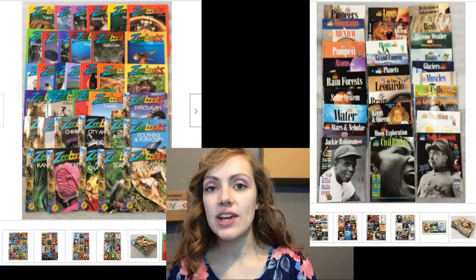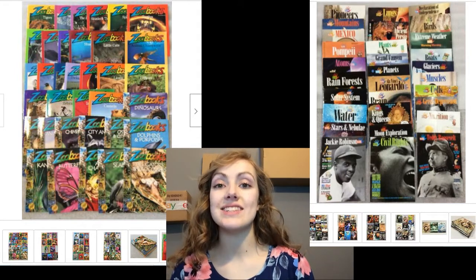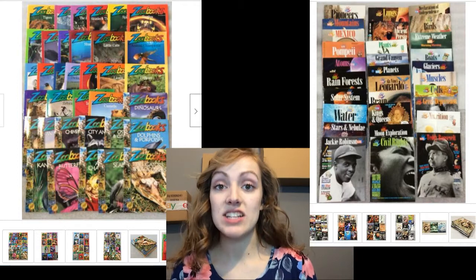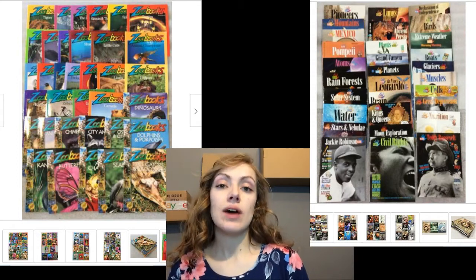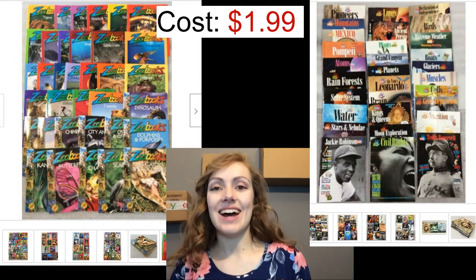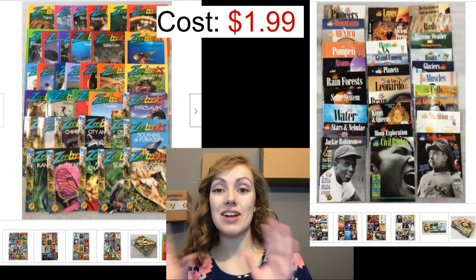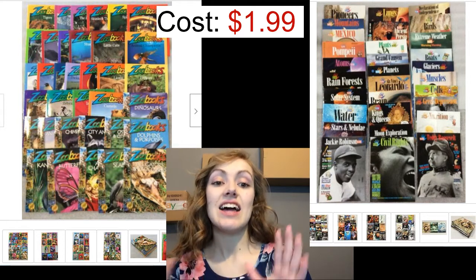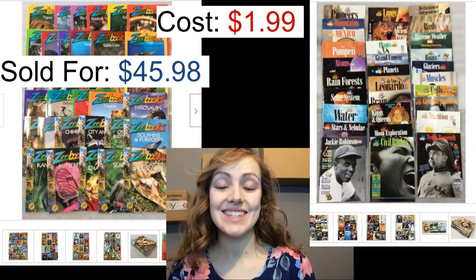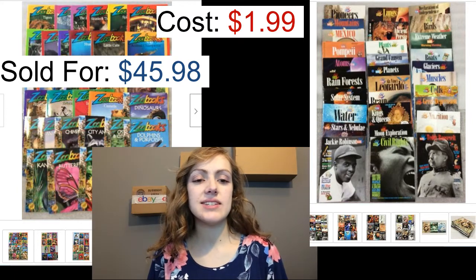So when you can find educational things like this and use the word homeschool and sell a bunch of them, I feel like they move very quickly and you're able to ask a higher price for these items. So I spent $1.99 on all these magazines, and I have another lot that hasn't sold yet, but it's listed. So my cost for these was $1.99, and the Zoo Books sold for a total of $45.98. I think there were 35 magazines in this lot.